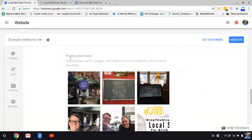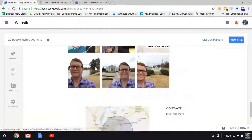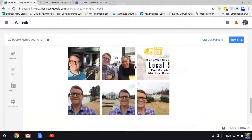Below here, photos and menu. So if you're a restaurant, you have a menu. But here, see these photos? They should look familiar because they're coming from my Google My Business profile.